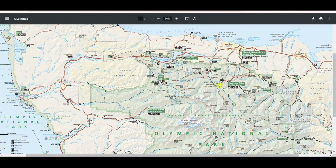So we are up here in the Hurricane Ridge area to do the High Ridge Trail. So you'll drive up here from Port Angeles, and you won't go all the way to the end of the road where Hurricane Hill is. You'll stop at the Visitor Center parking lot and pick up the High Ridge Trail from there.